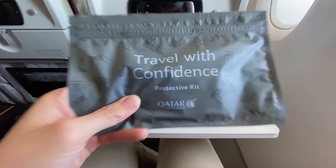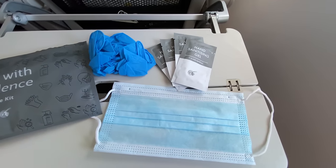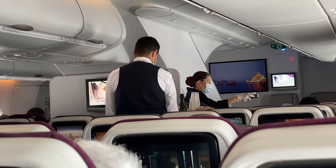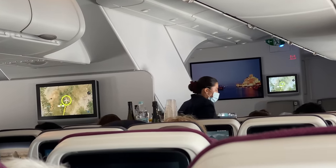So here's a travel kit, which the cabin crew handed out just before we took off. You've got COVID safety stuff like a face mask, a pair of gloves, hand sanitizer, and some wipes. Shortly after we took off from Doha, the cabin crew commenced the breakfast service.